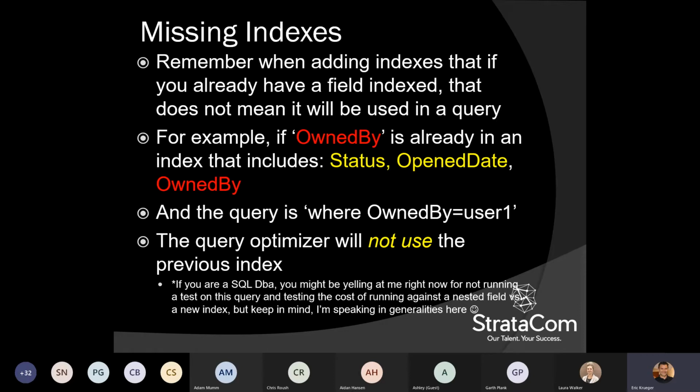The optimizer may use that index, but it's not sorted by owned by, so it essentially has to read the entire index in order to get those columns. So it does what's called an index scan, which scans the entire index. That is more efficient than scanning the entire table because it's a lot less data, but it's still pretty inefficient, and the larger your data gets, the slower that'll get. The query optimizer may or may not use that index, depending on the data size. But either way, even if it does use that index, it's not going to be sorted, so it's going to be pretty inefficient.